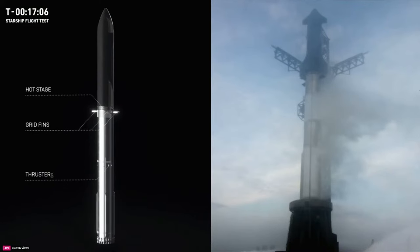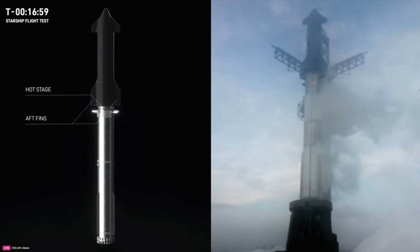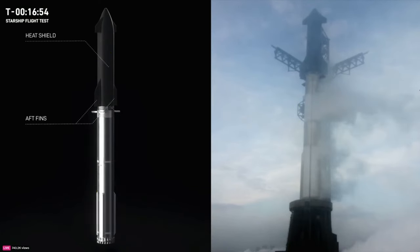three times more powerful. Now, with those future improvements, that'll allow Starship to carry somewhere between 150 and 250 metric tons to orbit, depending on the configuration. For reference, Falcon 9's heaviest payload to date is just over 17 metric tons.